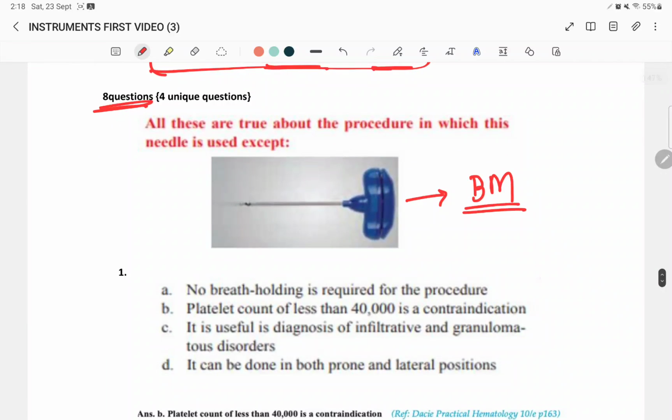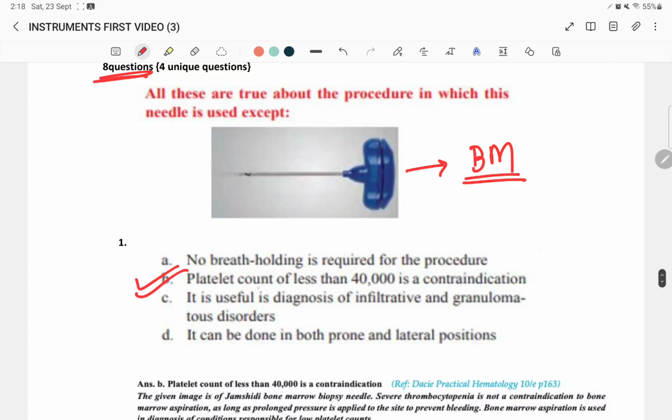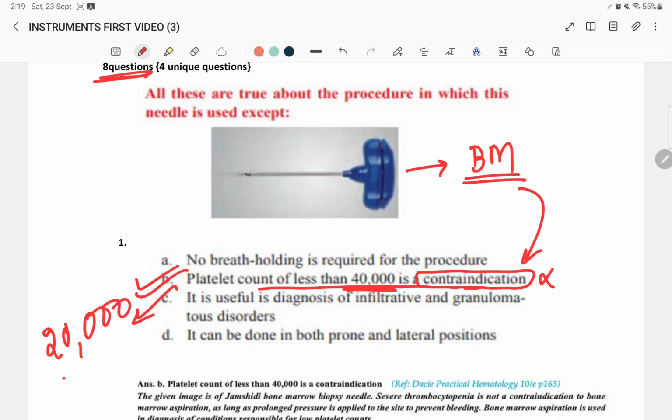So what is wrong is being asked. So the answer here is the platelet count of less than 40,000 is contraindication. This is a wrong statement, because the indication for bone marrow is to identify the cause of thrombocytopenia. See, this can be confusing because mostly we are taught that in severe thrombocytopenia bone marrow should not be done, but they have said 40,000. The criteria we take is 20,000 for severe. So this is a wrong statement.